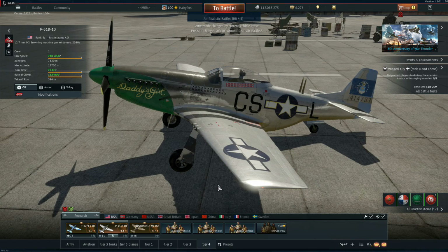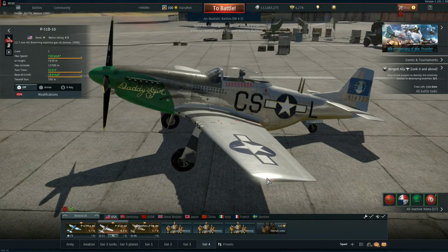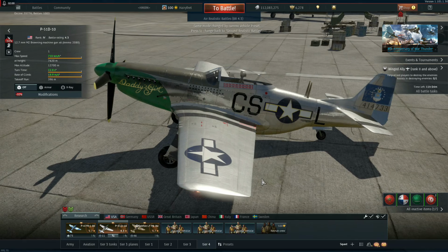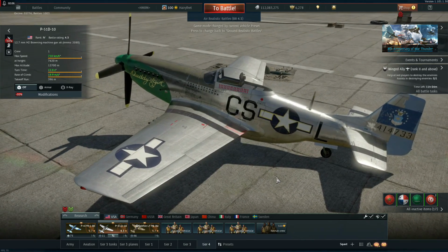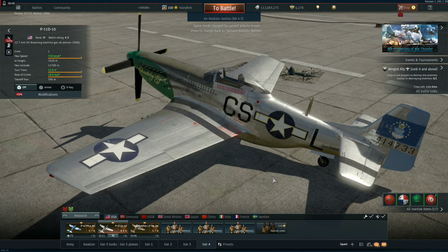Daddy's Girl. Oh, I love Daddy's Girl. They usually bring back the Weapons of Victory either on the birthday or on the Christmas sale. This one, it's hard not to recommend. If you want to do CAS, it gets bombs and rockets just like the P-47M, so you can use it with your tonks. But look at the climb rate.